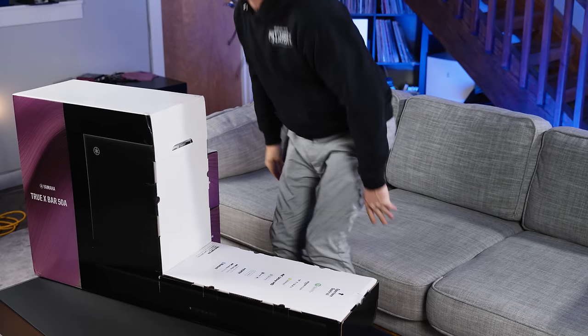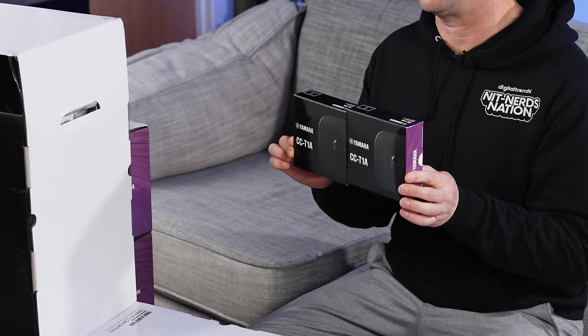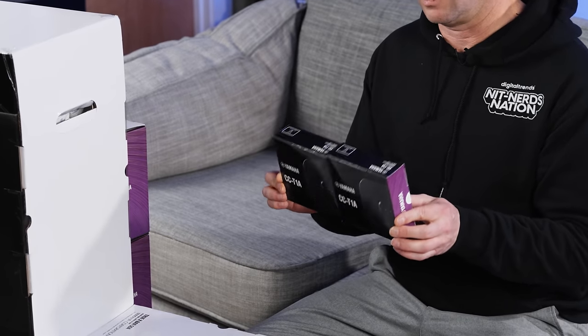Ow, ow, ow, ankles. These are wireless charging pads for the surround speakers so that the speakers can just sit on them and run off of power if you can plug them in, or as I said before, you can remove them and run them off batteries. All right, let's start unboxing this thing and see how it sounds, because like I said before, as long as it's decent, this is a must-buy kind of thing for me.